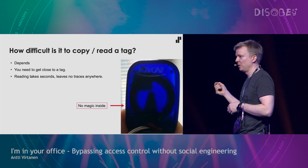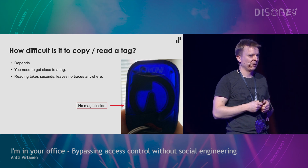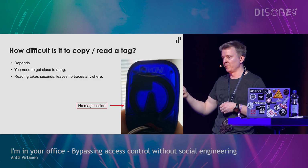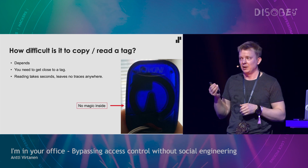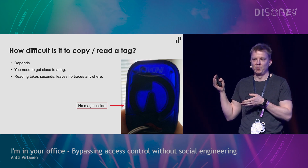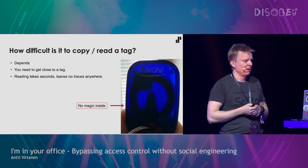Now, the obvious question is, how difficult is it to copy an access tag? This depends, but you need to get close to the tag. You cannot copy it from 2 meters away. That's not how it works. Because it's basically some kind of conversation, and since there's no battery, there's no power in the tag. It's a very small distance.